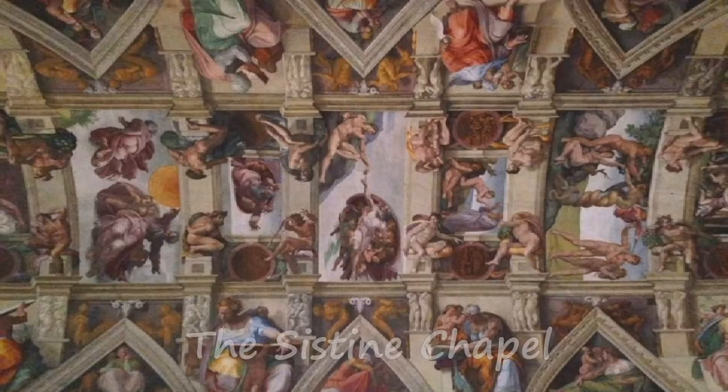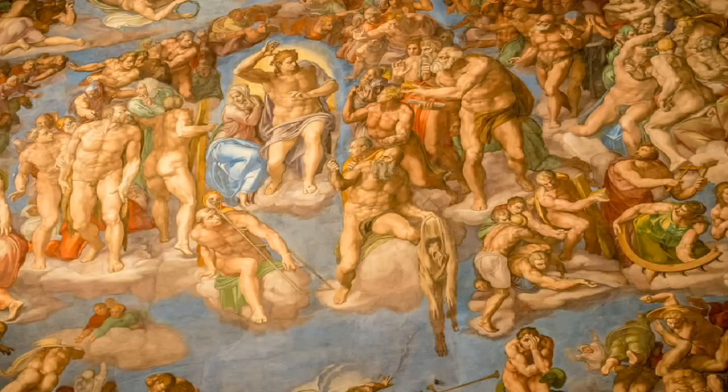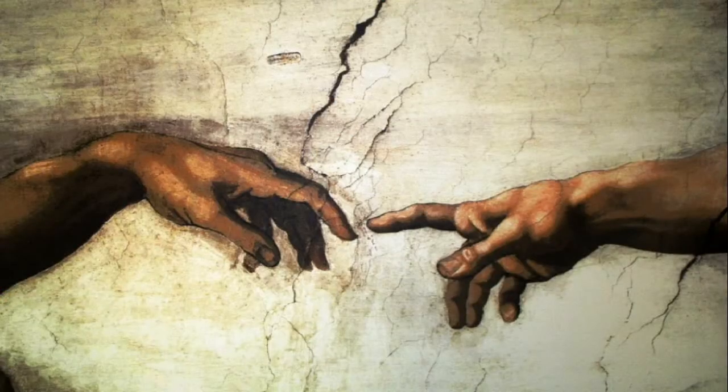The Sistine Chapel is arguably one of the most famous chapels in the entire world. Located in the Apostolic Palace, which is the official residence of the Pope in Vatican City, the chapel gets its name from Pope Sixtus IV, who restored the chapel between the years 1473 and 1481. The chapel is most famous for the frescoes that decorate the interior, including the ceiling and the Last Judgment by the famed artist Michelangelo.